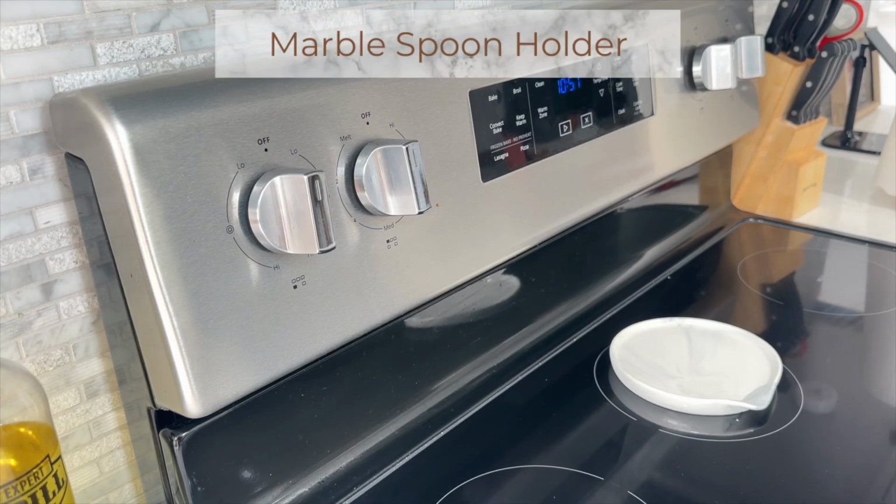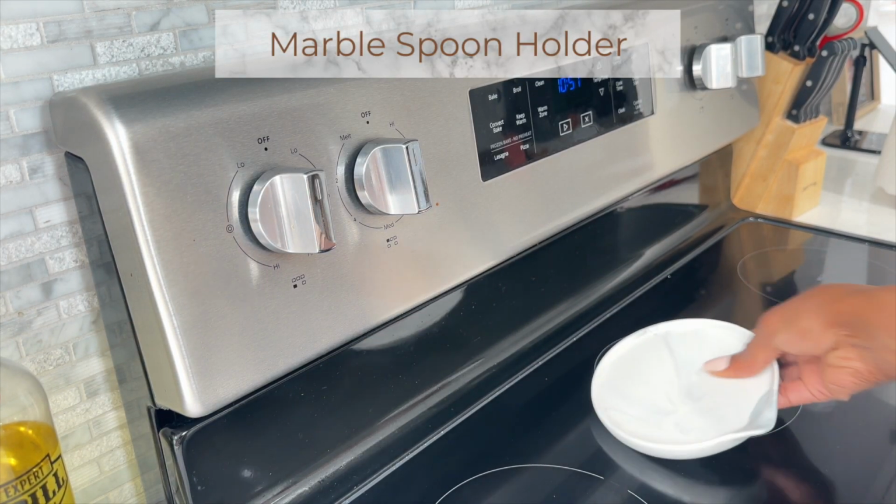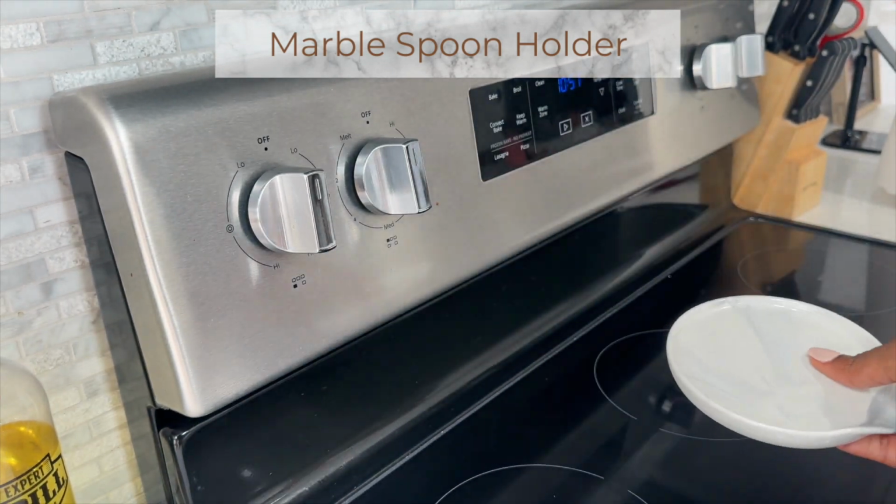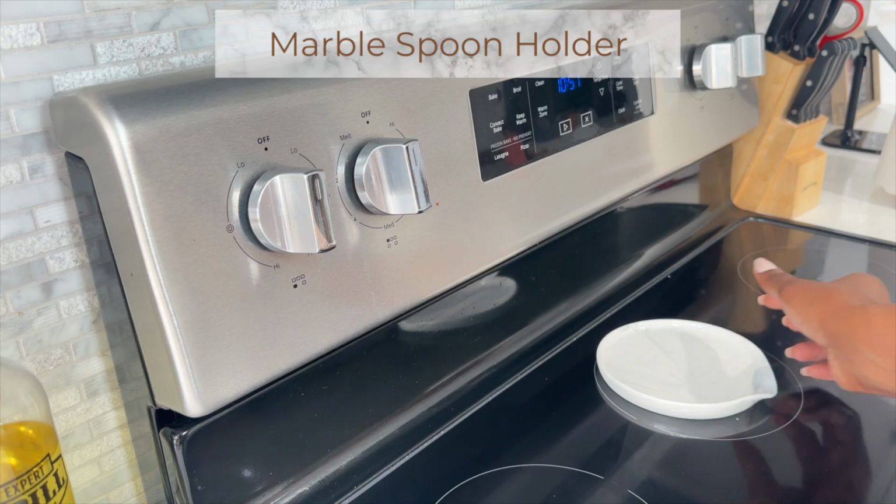Another kitchen fave that fits my aesthetic, if you will, is this marble spoon holder that I got off of Amazon. I wanted one to hold my spoon while I was cooking, but I didn't want something that looked tacky or was what everybody else had. So I found this marble one, and it matches my countertops in my kitchen, and it's just so super cute, and I actually use it all the time. And my husband does too.